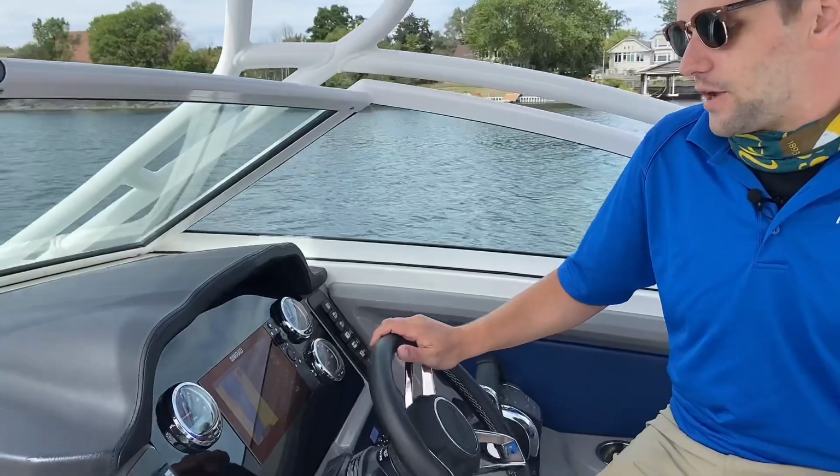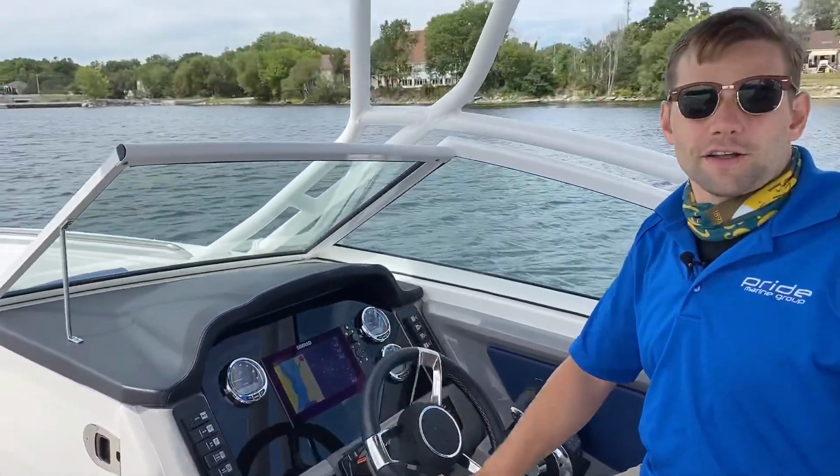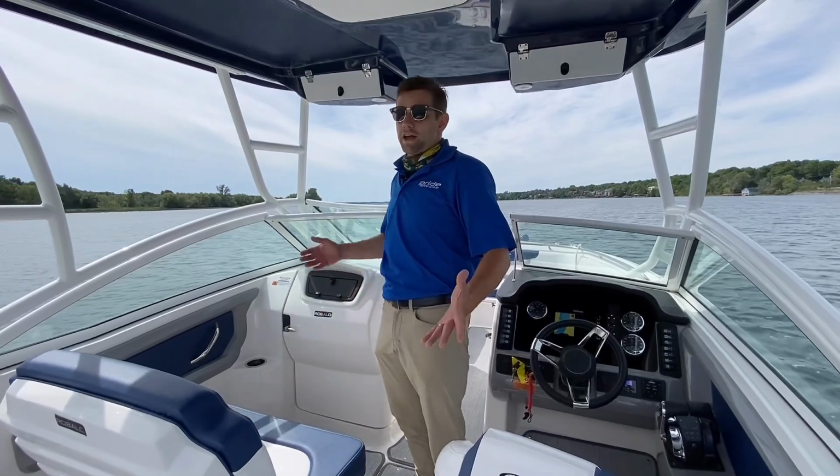A couple of great other features that this has is the underwater lights, which are hard to see in the daytime, but man, if you're out there at night on the dock and you turn those babies on, it's gonna look really, really nice.